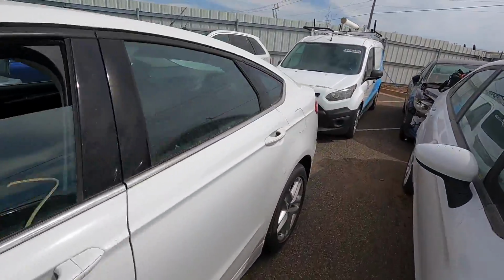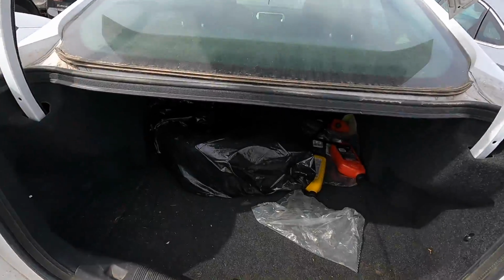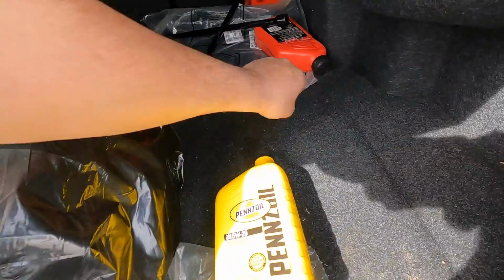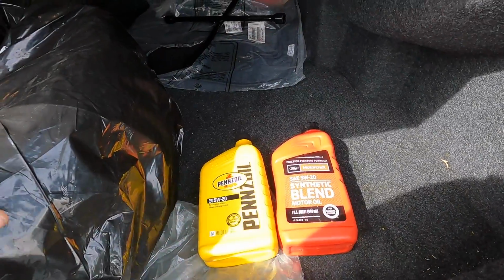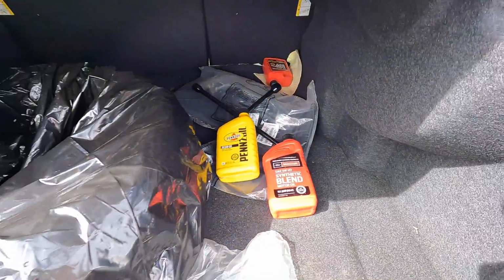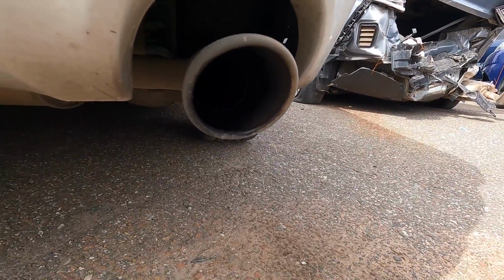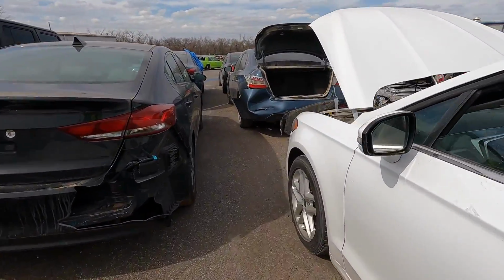Okay. Hey, let's see if it's got a trunk popper back here. Yes, it does. There's a spare tire right there. We got some Pennzoil 5W20, so perhaps it burns a little oil maybe. Motorcraft 5W20. Floor mats, some more 5W20. So they definitely kept oil in this thing. So I wonder if it was burning a little oil. Take a look inside the exhaust pipe. I don't know if you can see anything in there, but I don't see a bunch of greasy soot back there, which is a sure sign that oil's being burnt through the tailpipe.